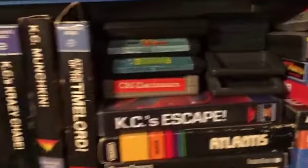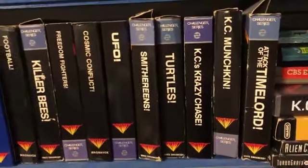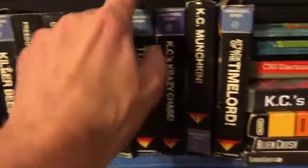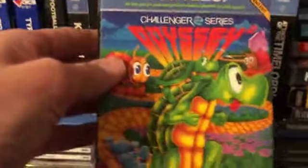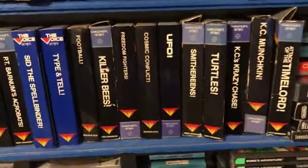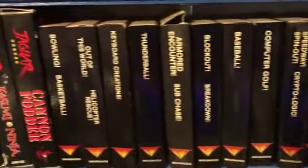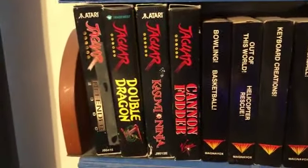5200 games, Odyssey 2. And here's my boxed Odyssey 2 games. I love the KC games. Those are so much fun. I love maze titles in general, including Turtles. Pretty hard to find game on Odyssey 2. Great maze action. Not as famous as something like Pac-Man, but man, just as fun or better. Killer Bees is an oddball game, but great. And just a little bit of boxed Jaguar stuff there.